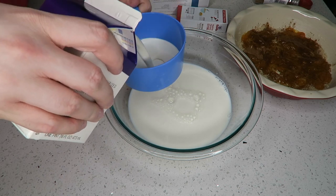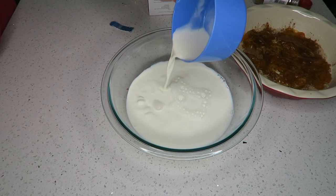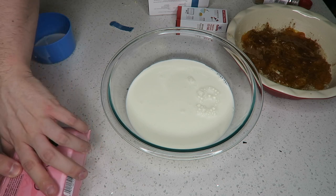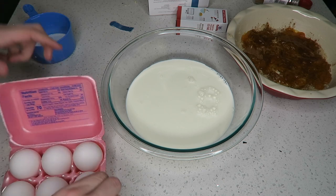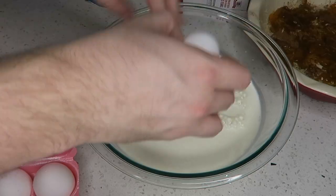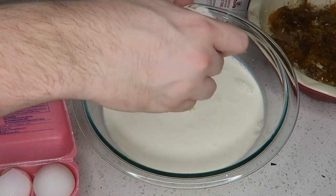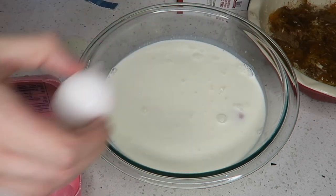Now I have to add some heavy cream. So I think it's like that much. Now I have to add 6 eggs, which is a lot of eggs. So this is gonna make a lot of liquid. Oh my God. Oh, okay. There you go. 1, 2, 3, 4, 5, 6. Okay, the eggs are in.